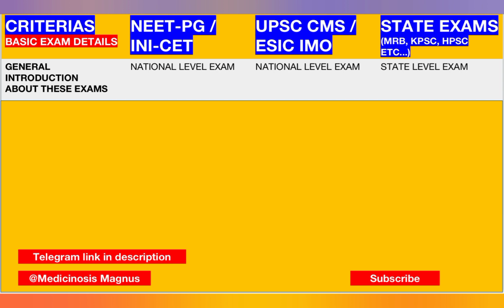To begin with, the general introduction about these exams. For Neet PG and INI-CET, we don't need any new introduction because these are well-known national level exams. Neet PG and INI-CET both are conducted by the central board, and this is a national level exam. UPSC CMS and ESIC IMO are also conducted by the central board, and these are national level exams as well. State exams, as the name implies, are conducted at the state level. However, in certain states, you can apply even if you are from a different state.